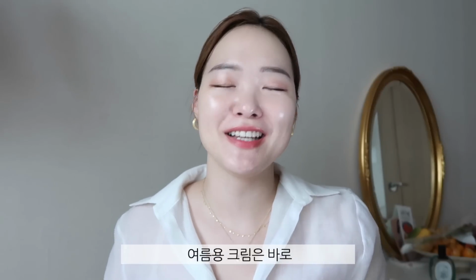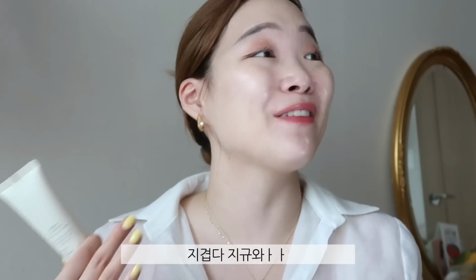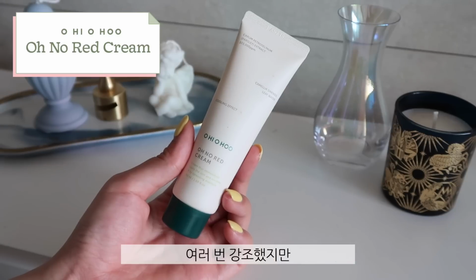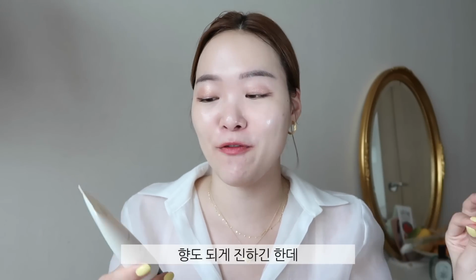So yes. Alright, the last cream we have for this summer section is the Ohio Odor Cream. I've mentioned this so many times, guys. It's not even funny. But I just feel like it shows you how much I adore this cream. I admit this is a bit more on the pricier side, and it is very heavily scented, as I have repeatedly emphasized before.